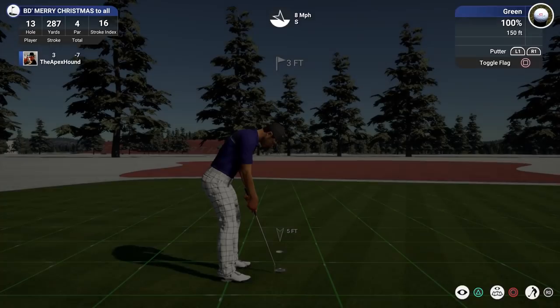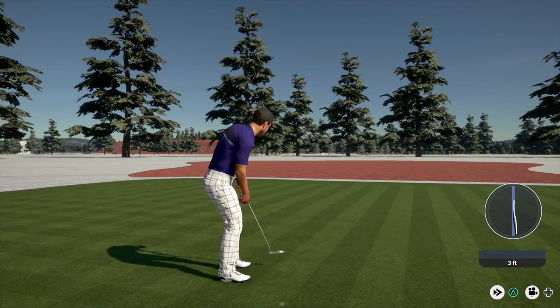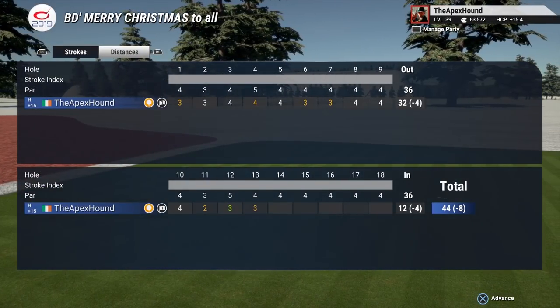Alright, but a 3-footer here. Oh no, sorry. Birdie. What am I talking about? This was the short par 4. We just hit our tee shot to there. I forgot. Sitting at 8 under. All right. 4 under for the last 3 holes.